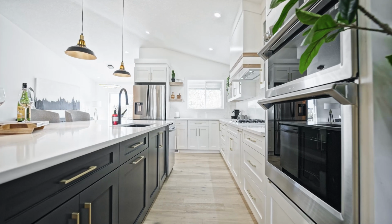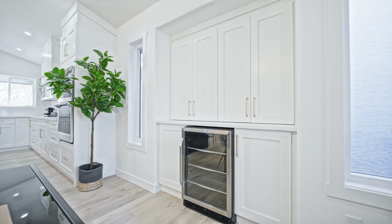The attention to detail is everywhere, from this custom kitchen with its oversized island. Look at all of the storage you have in this cabinetry, even the millwork that's been done here for you.